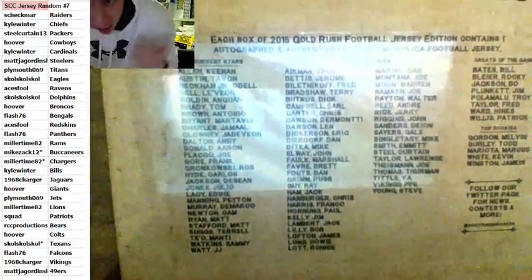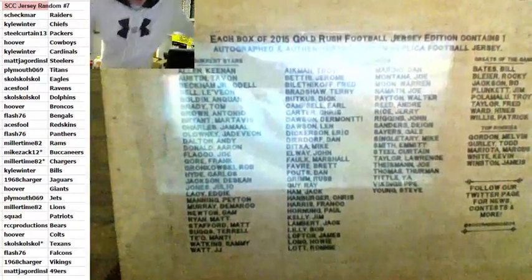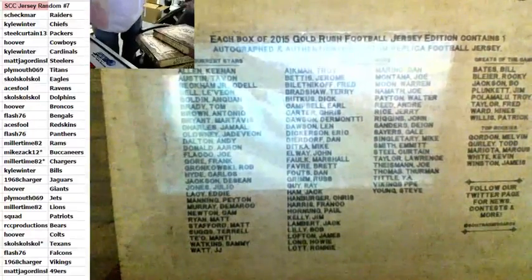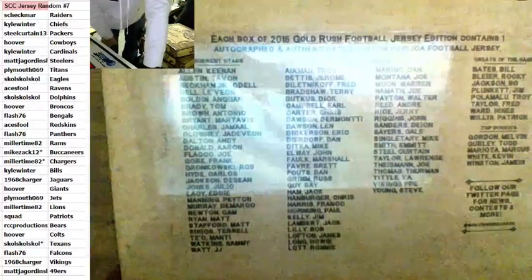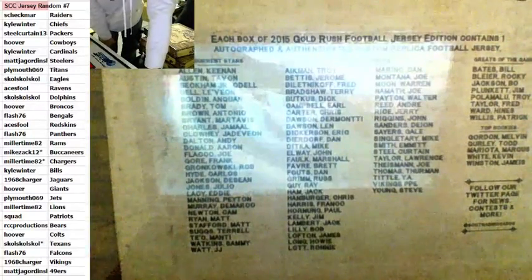Here is the checklist, guys. There is nobody that's not on here that you will get. Okay. Sorry, the lighting on the boxes is a little hard to see.